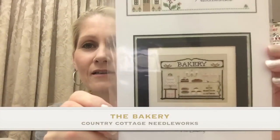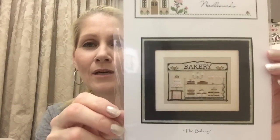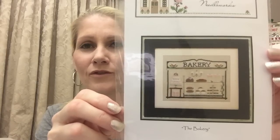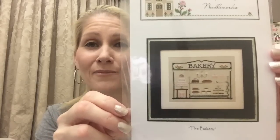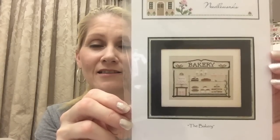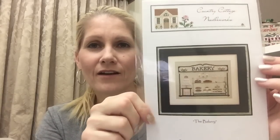Bakery. Now, my beautiful niece, who gave me the pot holders for Christmas, she's like me. She's a Libran, and like me, she loves to bake cakes, and she makes the most amazing cakes. I think this one will be for her. I think she will love it.